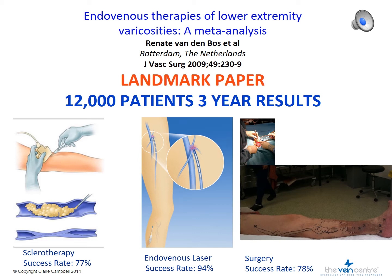The other concern with stripping is that it leads to quite a lot of trauma for the tissues surrounding the vein and also a moderate amount of bleeding. Because of the invasive nature of stripping, it requires quite a long recovery period of sometimes up to 2 weeks. The other concern with stripping is the failure rate, which has consistently, in study after study, been around 20%.